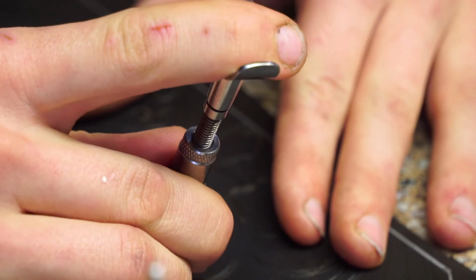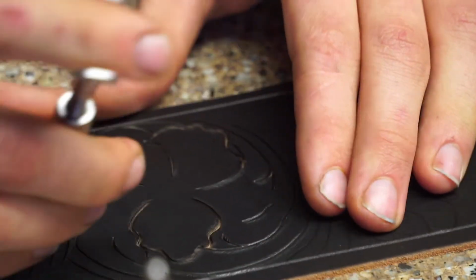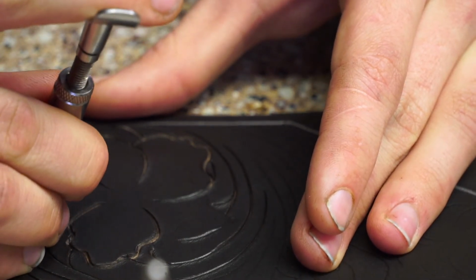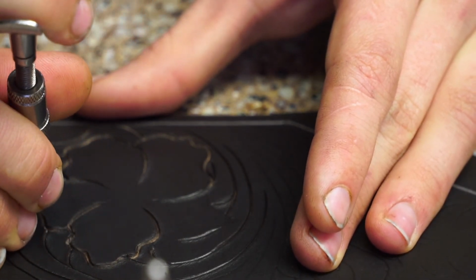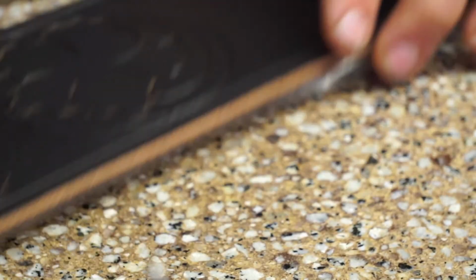I was focused on solving problems and doing stuff. And I will say, this is much more fun. Much more fun. Isn't it though? It's way better than folded leather.